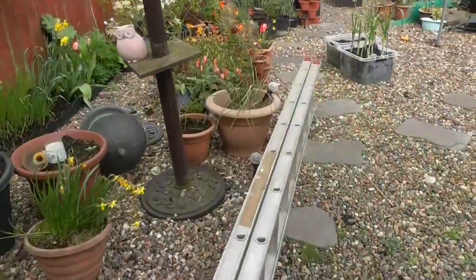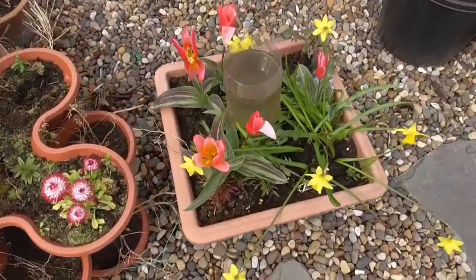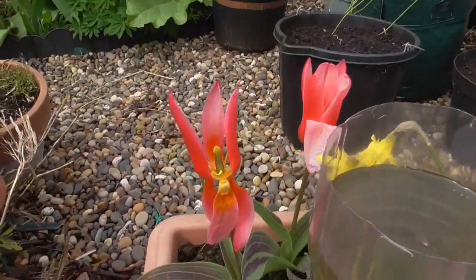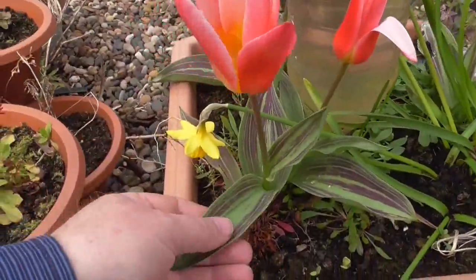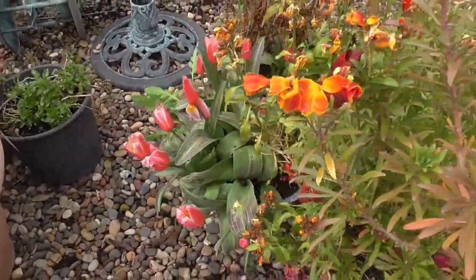Flowers are really starting to pick up now. I'm getting a lovely little display of these here. I don't know if you can make it out, but lovely flowers these. They're a sort of tulip, and they've got these variegated leaves, very attractive, and I've got some down there as well.